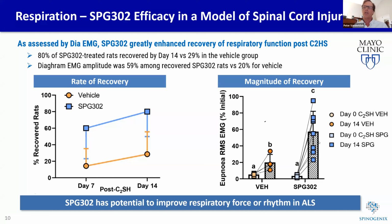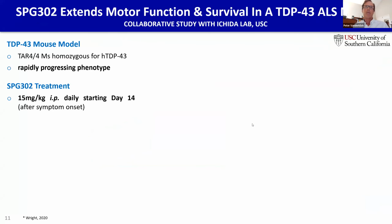And the magnitude of recovery was about 59% in the drug-treated group, 59% of pre-lesion EMG activity, I should say, and only 20% in the vehicle-treated group. So we think these data actually speak to the potential of our compound to improve respiratory force or rhythm in ALS subjects. Now, we've also tested SBG 302 in a mouse model of ALS.